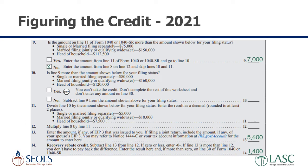On line 9, we look at Kevin's adjusted gross income from line 11 on Form 1040. We compare that to the head of household threshold here of $112,500. Because the amount on his adjusted gross income is less than the threshold amount listed here, we can answer no and carry over the amount from line 8, which is the amount of economic impact payment that he should have been paid in 2021, or at least that he was eligible for in 2021.